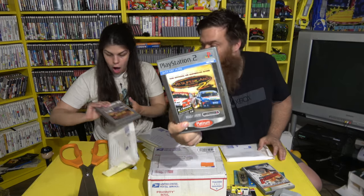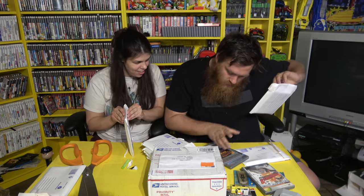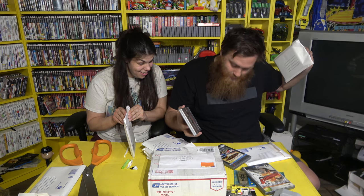These are Australian PAL PlayStation 2 games. That's awesome! I'll be honest with you, I'm not sure I even knew what they look like. Look at the spines. Not at all like our American copies. I have a Wii game from the Australian PAL region, but that's it. Oh, that's so cool! What is that? Hold on, V8 Supercars Australia? That's awesome. I'm going to have to hack a PlayStation 2 now.